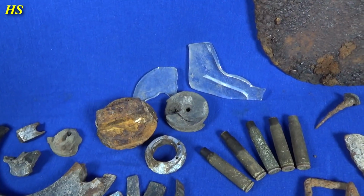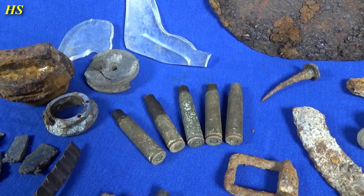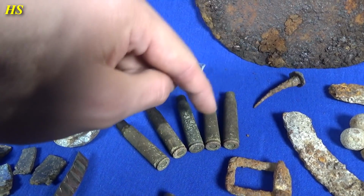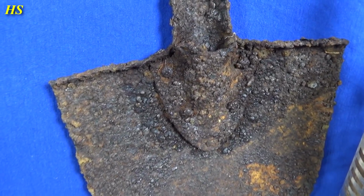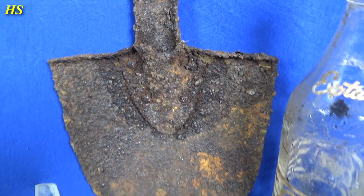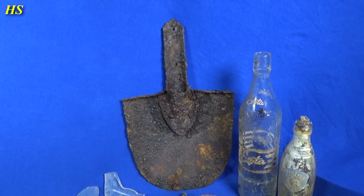More artillery stuff. The 5 German live rounds without powder and without bullets. I'm pretty sure they were practice rounds with wooden tips. Of course, the shovel found next to the trench. Really cool. Still have to clean some more, but it's in pretty good condition. It's broken right there. So that's a very cool find.